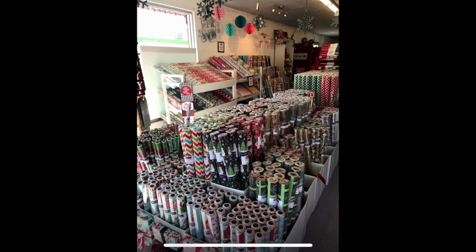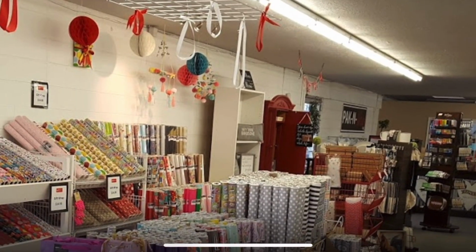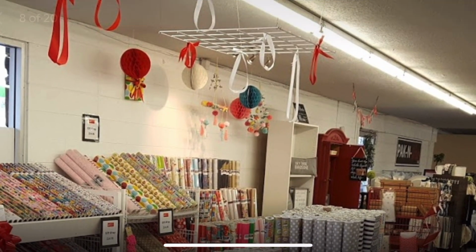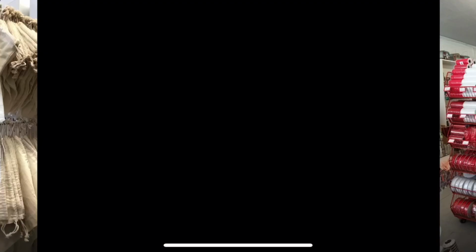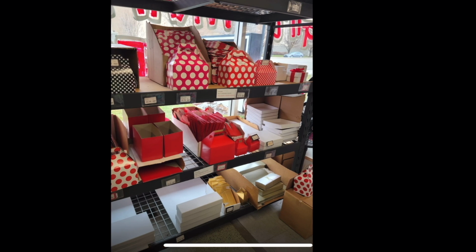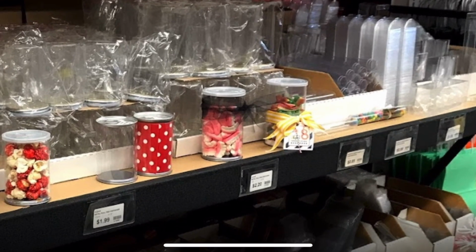Anything else? Wrapping paper. A lot of it. Seriously, a lot. But we've got some Chinese little Asian-style decorations. Fantastic. Lovely. Some bags or something which you'd put over someone's head when you're kidnapping them, I think. That there, whatever. Boring. Yeah, some little more bits and bobs.